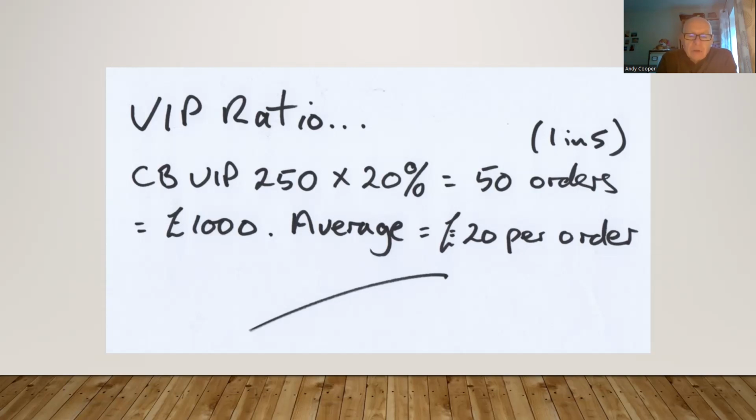I jumped on to the website to look at Recognition and found the personal sales, and he was there, bang on over 1,000 points. So that ties in with what he's telling me. I've got no reason to disbelieve it, just every reason to believe it. That's an average order per 250. The average order of the 50 people ordering is £20 per order.